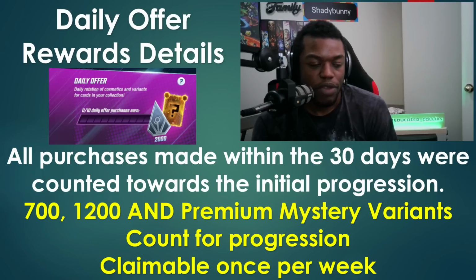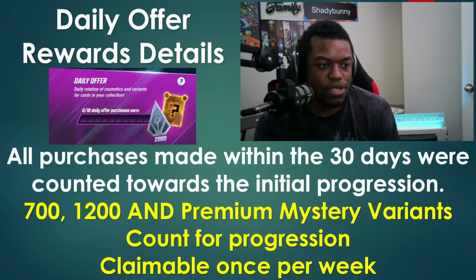Now, 700 variants, 1,200 variants, and premium mystery variants in that shop count towards the progression, and it is only claimable once a week. So you're not going to be able to spam this if you want to just get a lot of tokens that way. That's not available.